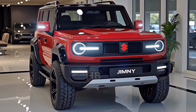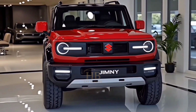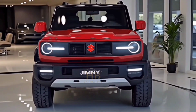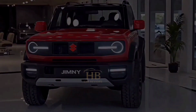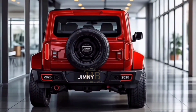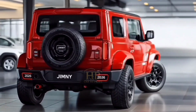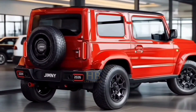So, sit back, relax, and let's take a complete look at the 2026 Jimny, its interior, exterior, performance, and of course, its price. Let's start with the first thing that always catches your eye, the design. At first glance, the 2026 Suzuki Jimny still carries that familiar, boxy shape that defines its personality. Suzuki didn't mess with its iconic DNA.